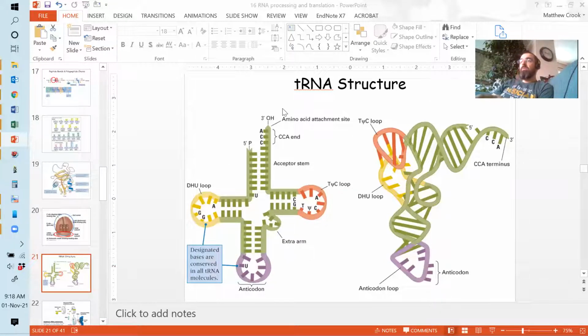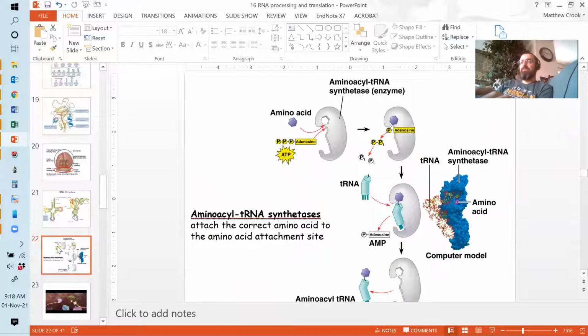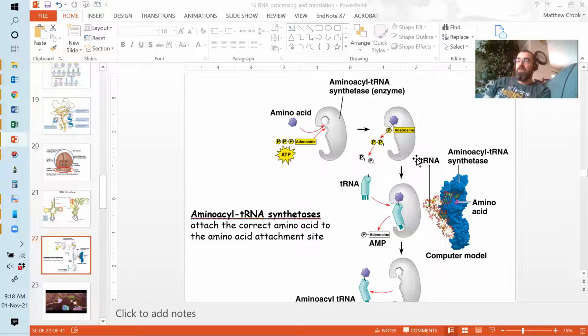And on the other end, you've got a place to add an amino acid. The thing that does that is the aminoacyl tRNA synthetases. Translation is an energy intensive process, right? Without a shadow of a doubt. One thing that I often ask students is, where is that energy used? Because this is an important part of organismal biology.